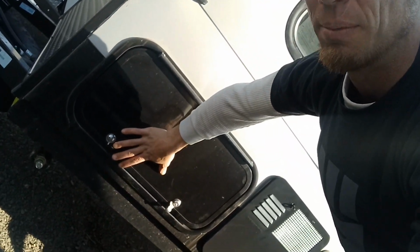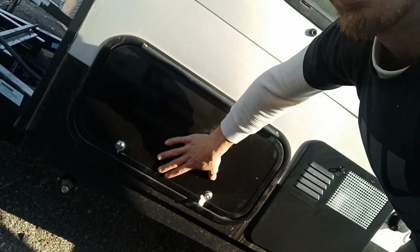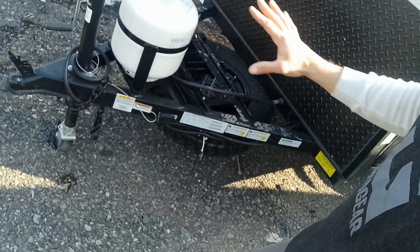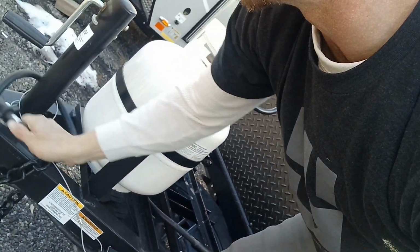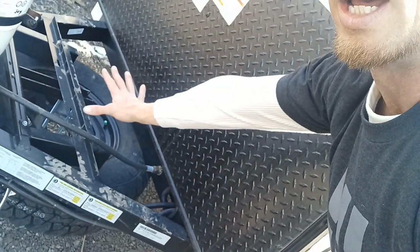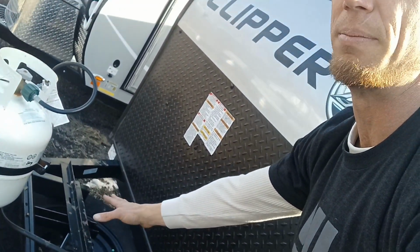This does have a table inside. It is locked up right now, but I will show you. This has a table inside. Up front, we've got our tongue, 20-pound propane tank, manual tongue jack, 2-inch ball, 7-pin round connection with brakes. This is where the spare tire is underneath, and the L-shaped bracket for the battery box and batteries.